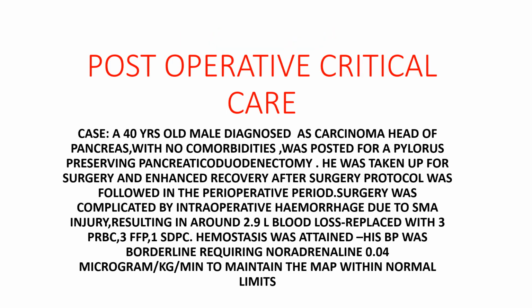Today's case, a very interesting case based on post-operative critical care. What is the case? A 40-year-old male diagnosed with carcinoma head of pancreas with no comorbidities was posted for a pylorus-preserving pancreaticoduodenectomy. He was taken up for surgery and an enhanced recovery after surgery protocol was followed in the perioperative period.